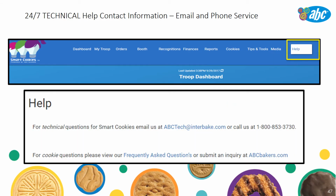Click on the Help tab for technical questions regarding the Smart Cookies platform or any other questions specific to the cookie program. The Help Desk is open 24/7 and technicians have council-specific information to help assist troops throughout the sale.